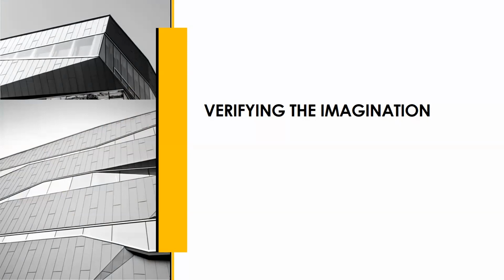This is still a controversial thing till today, to be honest. A lot of people design spaces for themselves and not for the users, but that's a whole other BIM talk on its own. So these tools are for verifying the imagination.